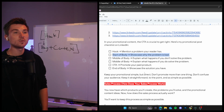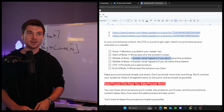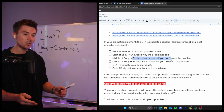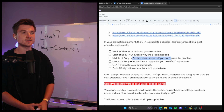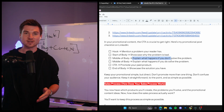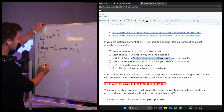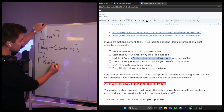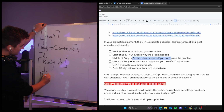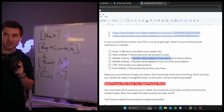Then in the middle of the body, we've actually got two of these. Explain what happens if your audience doesn't solve the problem, and then explain what happens if they do solve the problem. So you want to say, okay, if they don't solve the problem, all these bad things are going to happen, and your audience is like, oh wait, I really don't want that to happen to me. But then after that, you're going to go ahead and explain what happens if they do solve that problem. So below the body of the context, you've got this body, sad face. Then we've got body, happy face, solved problem. Easy. That's an easy way to showcase.